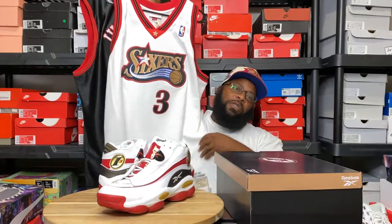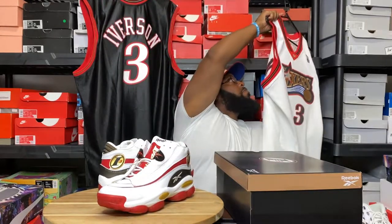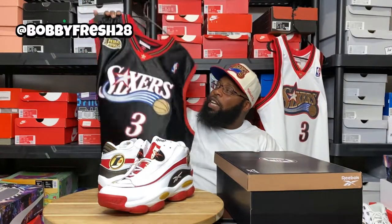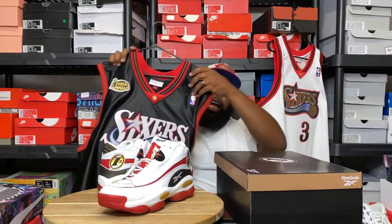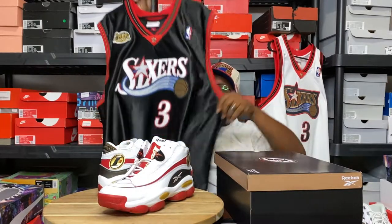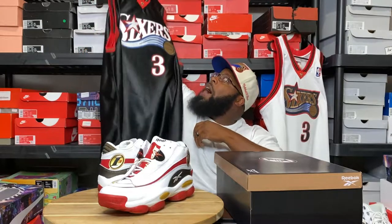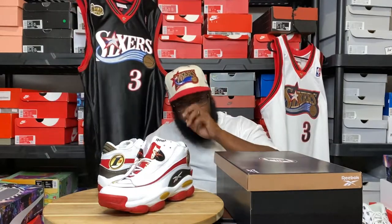Shout out to Hardwood Fame for this jersey. And 2001, shout out to the homie Bobby Fresh 28. He was in the Social Status Penny Hardaway video that we did for the Penny Ones. If you haven't followed him on IG, go ahead. And if you haven't seen that video, go ahead and check it out. I promise you, you won't be disappointed.